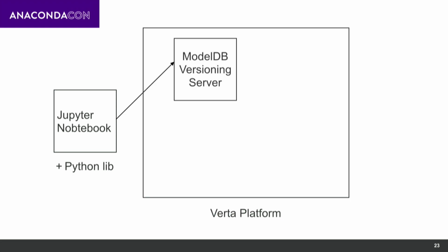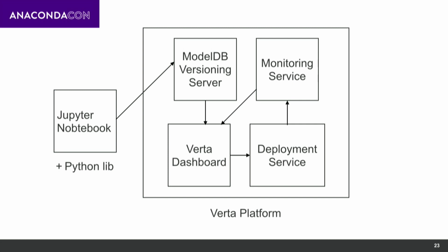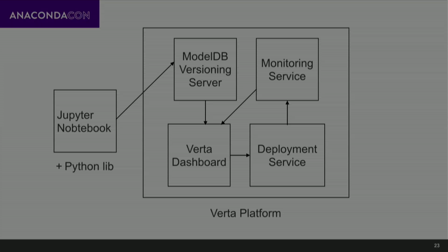The demo covers a lot of ground, so let me situate it a little bit. I'm going to be starting with a Jupyter notebook where we've installed our Python libraries. That library is going to go talk to the ModelDB versioning server that's within the Verta platform. We're then going to go to the Verta dashboard, explore around, build a few charts, make sure that things look OK. We're then going to deploy a model, one of those that we logged earlier. Once that's deployed, we're also going to monitor it with no extra effort on our side. And once that's done, we're going to see what everything looks like. OK, so let's jump over and do some coding.